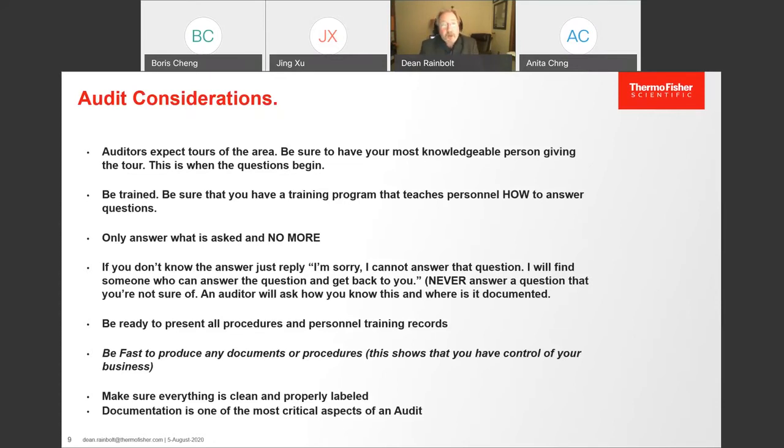Now, if you're in an audit and you don't know the answer, that's okay. It doesn't show any weakness whatsoever, and it doesn't show a lack of control. You simply answer, "I'm sorry, I can't answer that question. I will find someone who can answer the question, and I will get right back to you." As an auditor, I'm very respectful of that, because I know it takes many, many people to make this laboratory work. So never answer a question that you're not sure of.